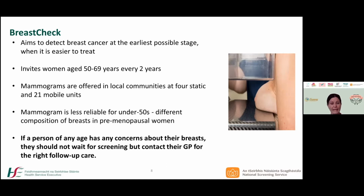age for breast screening. What's really important though is that if any person at any age has any concerns about their breasts, they should not wait for screening. They should contact their GP to follow up straight away. So you should never wait.